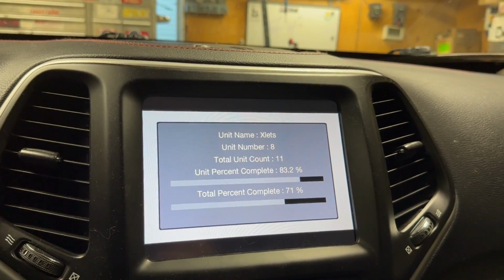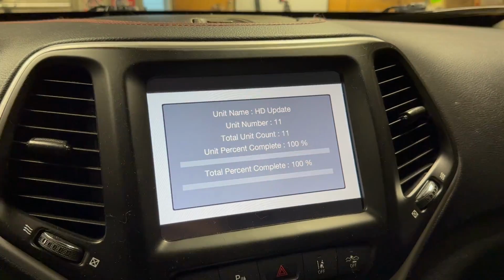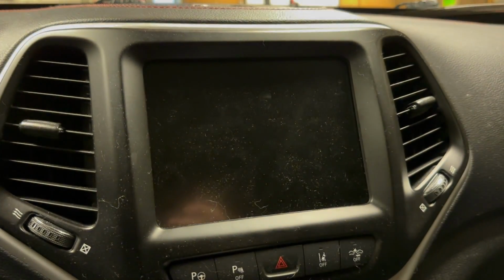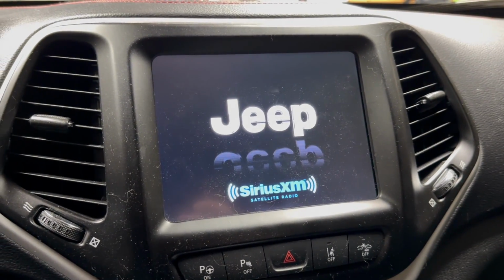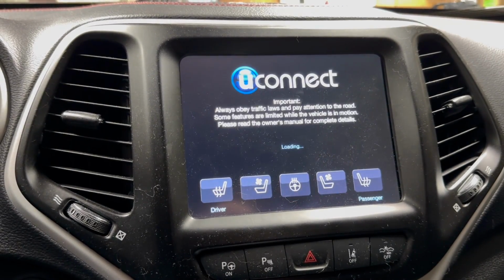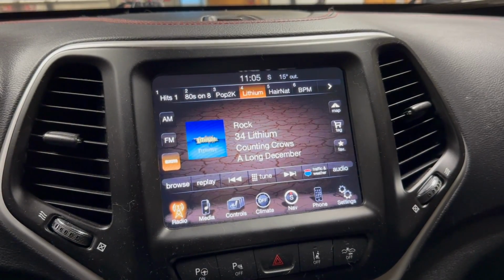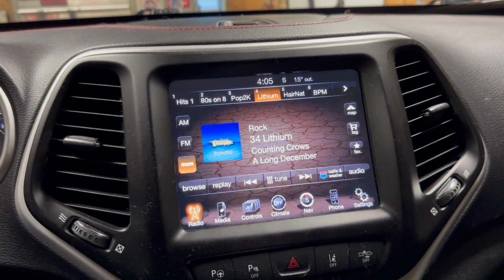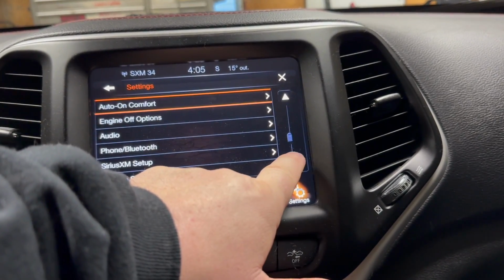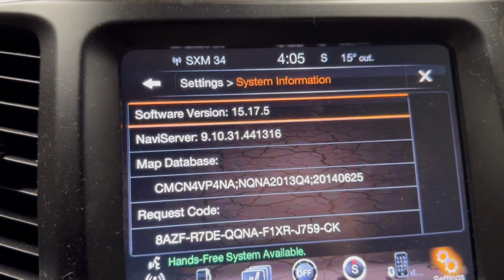So far it's still updating. I think this one might work, because we're past the 70%. Perfect. First update says 100%. Let's see what happens. Should reboot. I wonder if there's any difference in the update, or if it's still going to be the same. Loading. Boot it back up. The controls still look the same. Let's go down. Yeah, we updated one, 15.17.5.